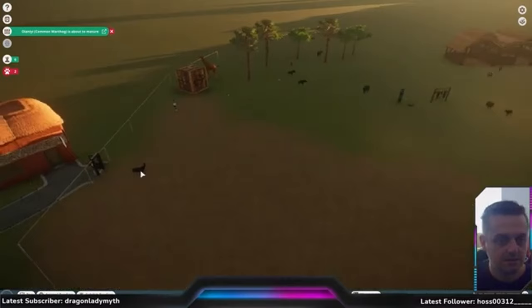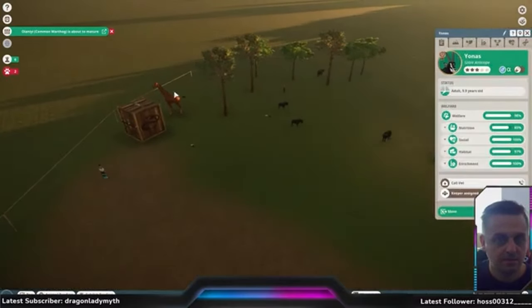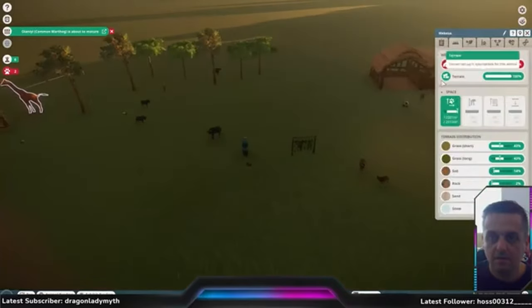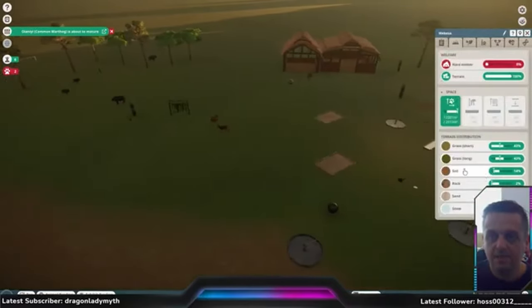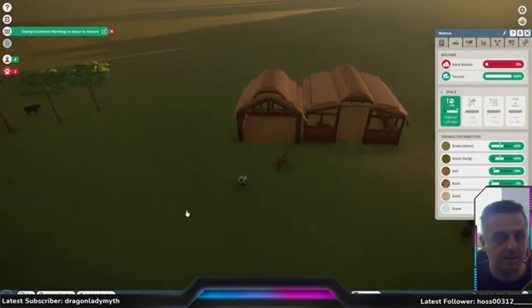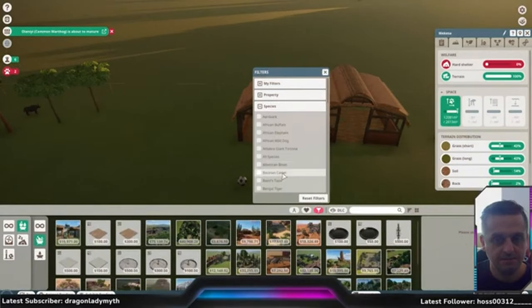Who's next? We've done stable antelope. Done those. Is it giraffes next? Terrain is fine. We need a hard shelter now. So we go to habitat. Reset the filters. Go all the way down to R.